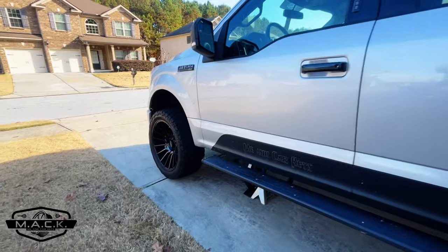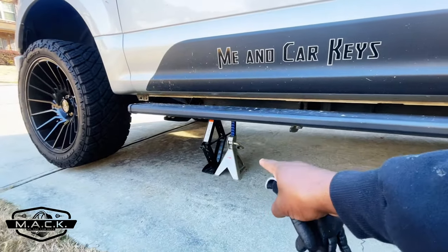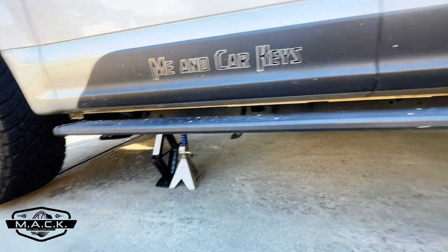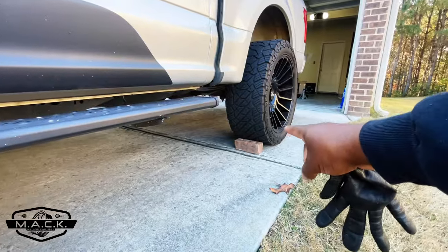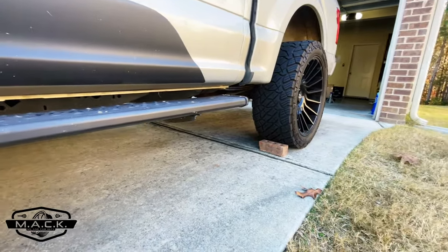All right, we got it jacked up. And I'm all about safety. Safety first. I got my gloves. Jack stands. I always use jack stands no matter what. Even if it won't be long, use jack stands. Also, safety: put something behind the tire, in front of the tire, a chock, a brick, something. I know that's kind of old school, but just do it.